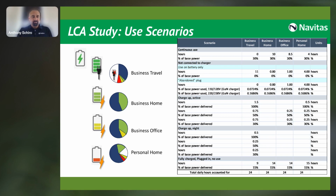The next big case, which was the primary aim of the study, was to look at the use case scenarios. We want to calculate what's the benefit due to improved efficiency of the gallium nitride switch. And so what we did was we tried to come up with 4 different scenarios that would encompass many of the different possible use conditions we could imagine. So we came up with business travel, doing business at home, doing business in the office, and personal home use of a notebook computer. The detailed breakdown is shown here, but the main differences are how much time you are plugged in using full 65 watt power to charge your device versus how much time you are plugged in and just using a trickle charge to keep your device and battery fully loaded. And this is just different ways of looking at that across those 4 different scenarios.